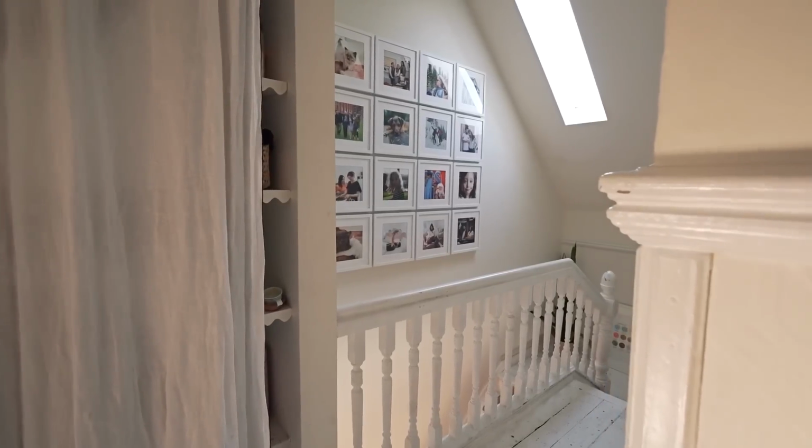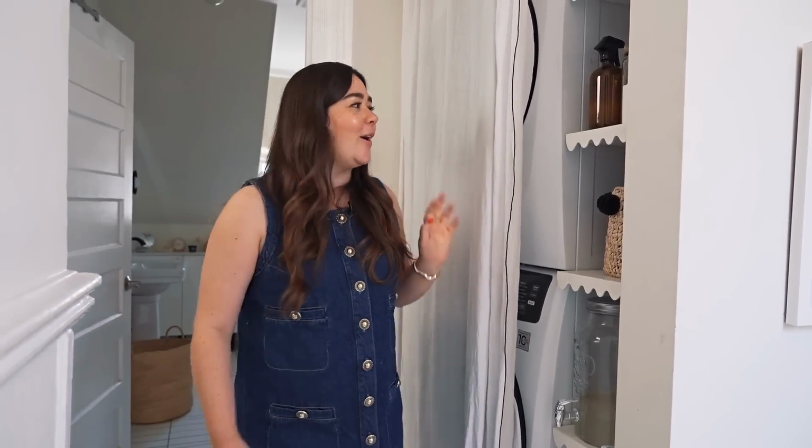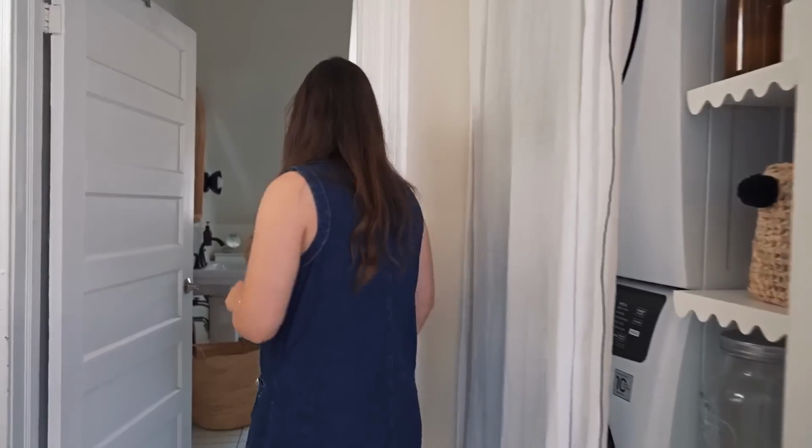I also love using interesting containers or baskets to store things. I think it's just fun to make a moment out of function, and you can totally make function stylish, which is what I've tried to do on these shelves here with all my laundry supplies. Okay, that's the laundry closet. Let's head into the bathroom.